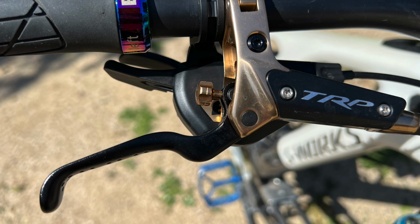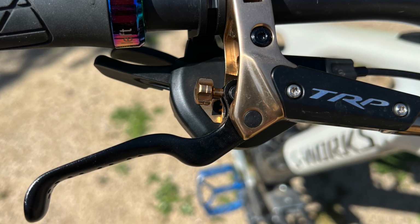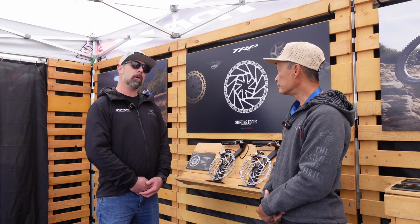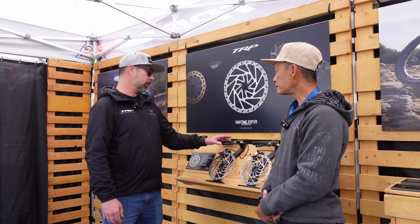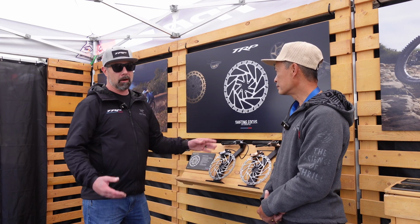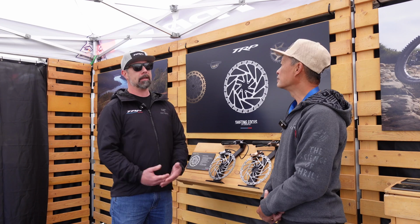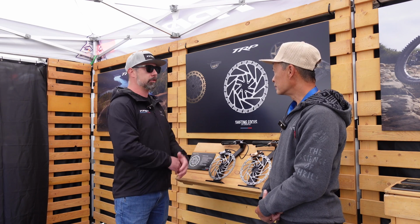Yeah, I think with the piston size that we chose, it kind of offers the best of both worlds, with it having a lot of modulation, but overall a ton of power. And the thrower, the resistance, as you said, is a super, super light action. Our fluid's pretty viscous, so it just allows you to have a really nice light feel, but then in the end, that translates into just a ton of power.